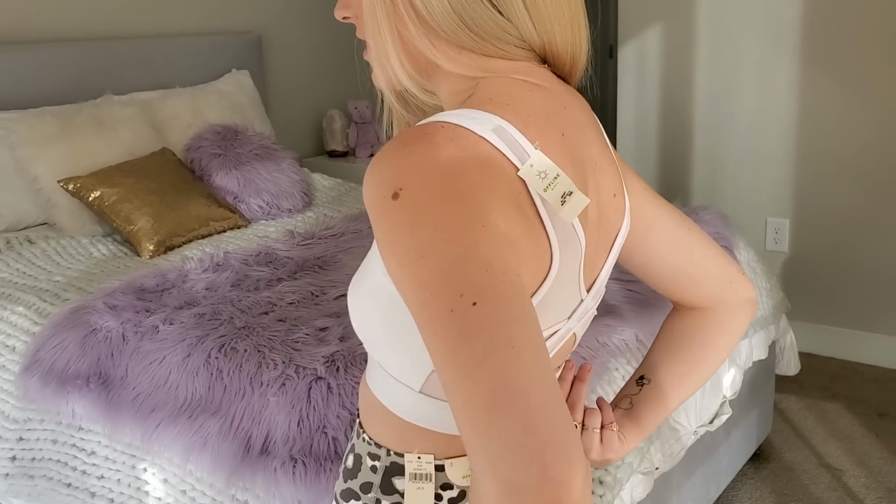I think it's a small, is it? It's a small, right. So I would have probably gone for an extra small, and that way I would have been able to wear it on the loosest setting first and been able to wear it longer and tighten it as I wore it out. But I really love this bra.